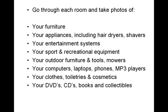Ladies, include all your toiletries and cosmetics. Yes, you'll be surprised how much money is locked up in those. Well, actually you won't be, because you're paying for it and you know, but maybe the man in your life will be quite surprised when he finds out how much value is in those. Include your DVDs, any CDs you might have, books, possible collectible items, and basically leave nothing out.